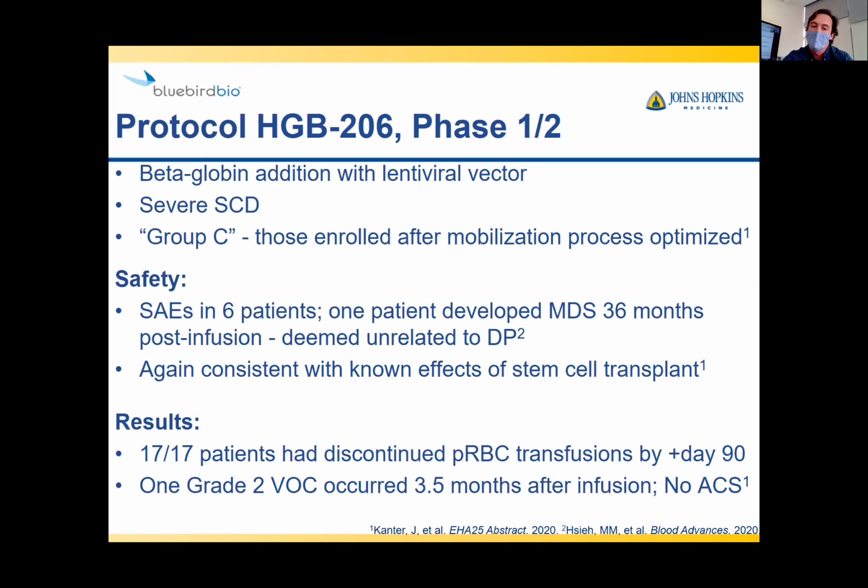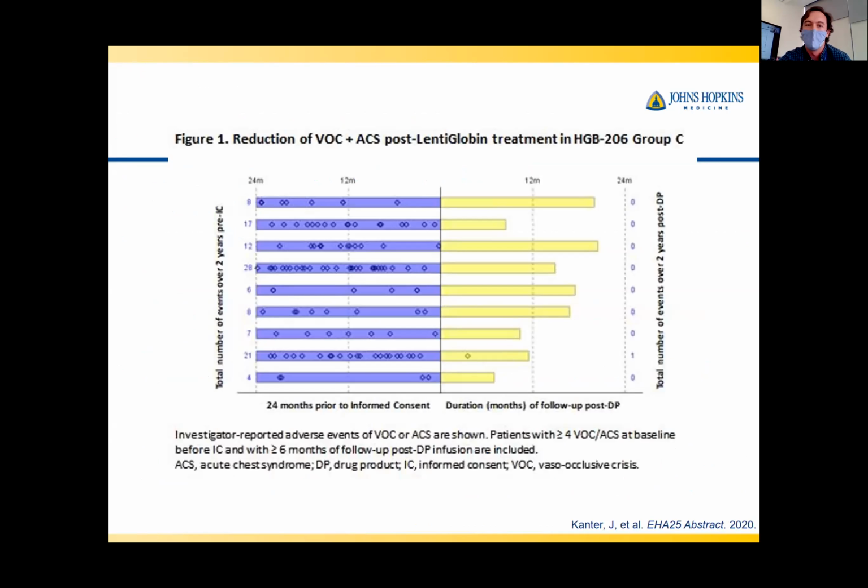The results are listed here. 17 of 17 patients were able to discontinue red blood cell transfusions by 90 days out from that drug product infusion. And as we'll see on this next slide, there was really a pretty drastic reduction in the rate of sickle cell complications.